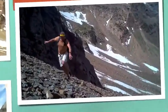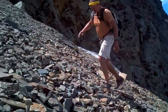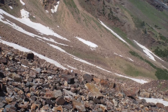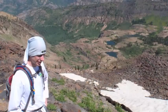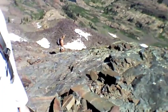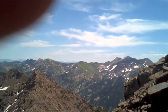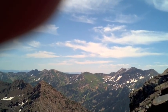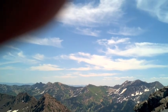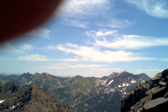Nice. I thought we were almost there, but not quite. That's a ridge way out there. You see the little tower? Sorry, I'm talking to the camera. Oh, okay. That's Snowbird. We've been skiing. My camera. And that's Rick.